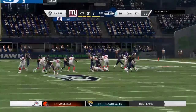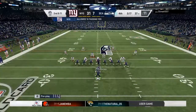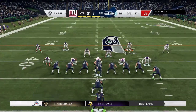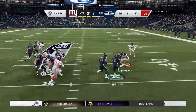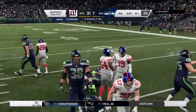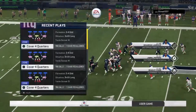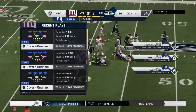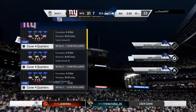Tackled by Bradley Chubb, the number 5 pick in the 2018 draft. They run again with Foreman. And this winds up a gain of 4 to the 41.